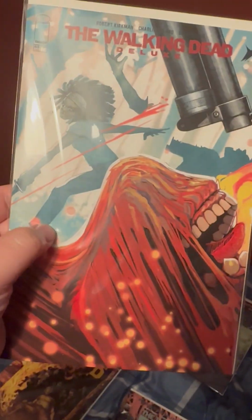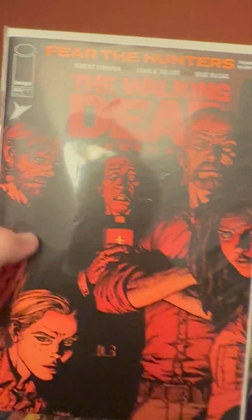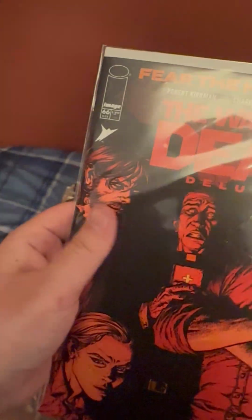And we got Michonne killing some nice walker or something. Part 5, and the final part of this story arc. Ending. We have Fear the Hunters Part 5 of 5, issue 66. This is the death of Deal and the Hunters.